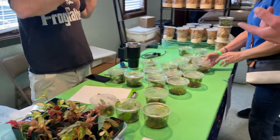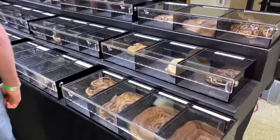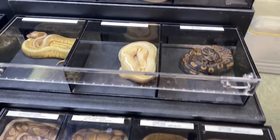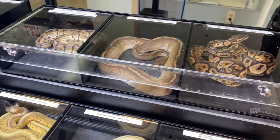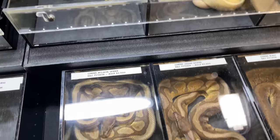It's here every month. So he's got some frogs. We got Outback over here. Outback's always got some nice stuff. I bought one already from them and picked it up here, and I ended up picking up another one from them while we're here. So I'll show them later. But I got some Cinder stuff here.